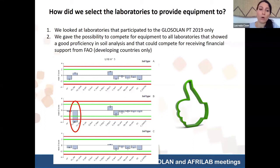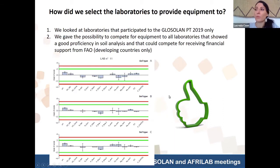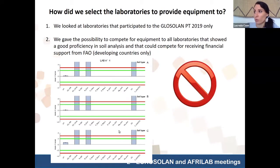Here you see an example of how we selected these labs based on their PT results. You see, in this case, all parameters were fine but one, for one soil type. In this case, we accepted the laboratory for the competition on equipment. And then we also have excellence cases like this one, in which the results of the PT were so good that we had no outliers. What we did not accept, so those that could not compete for the equipment, were laboratories that had this type of results. So either they analyzed very, very few parameters, or they did analyze parameters but obtained, I don't want to say bad results, but results that did not meet our standards.